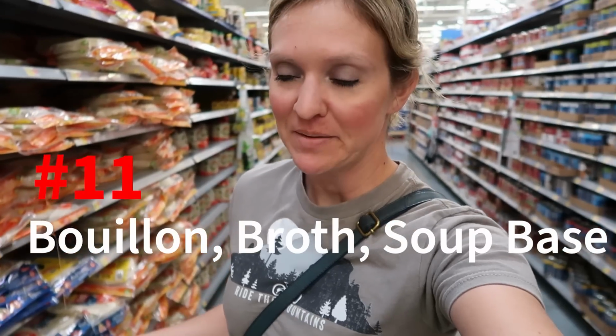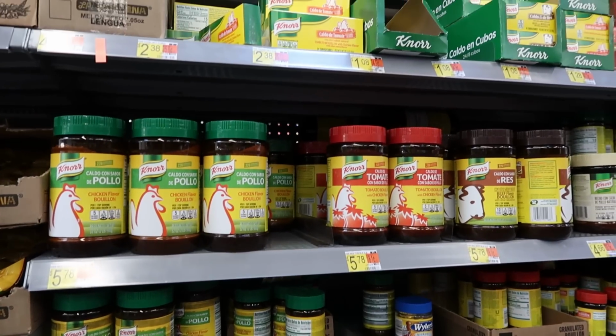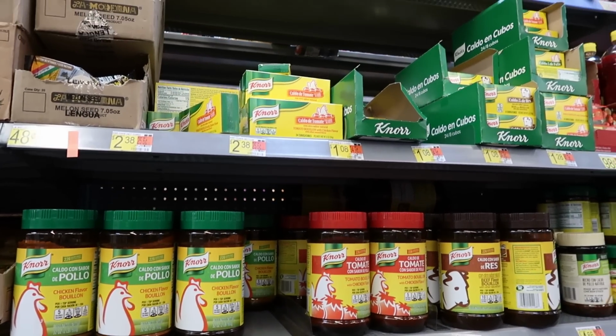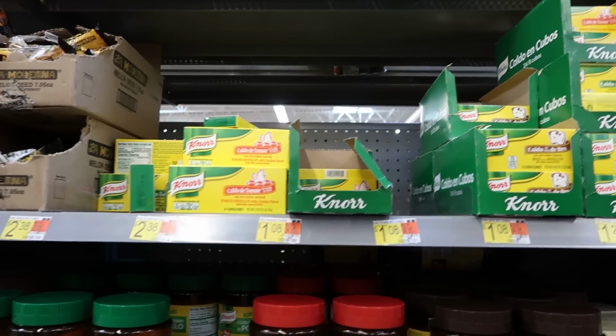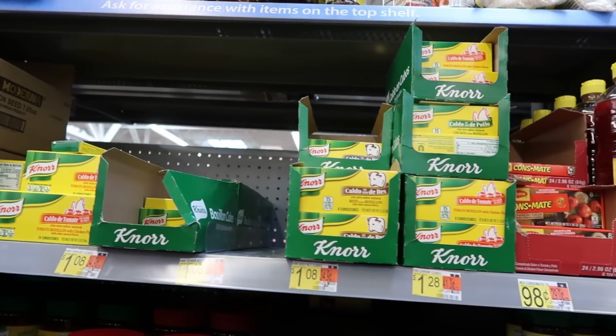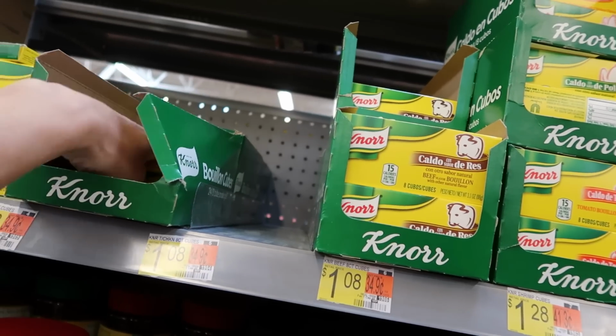There are many different types of bases, soup bases, broths, stocks that you can purchase and use whatever one you prefer. But this is a well-kept secret. The Knorr brand in the Mexican food aisle. They're cheap, they're delicious. Here's a little tip from me to you.